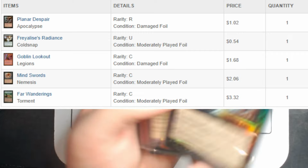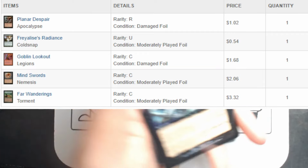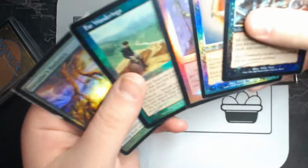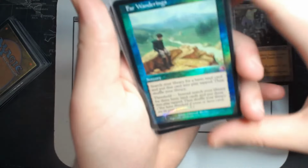I'm just getting more into the art, and I love the art here. Freyalise's Radiance, 54 cents. Goblin Lookout, $1.68. Most of these are like a dollar or two. The most expensive one is Far Wanderings, which seems to be the most playable one. Let's go grab that. Of course, it's a green ramp card, because of course it is.